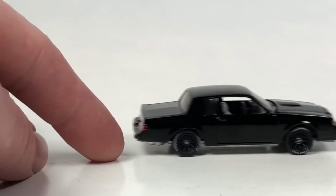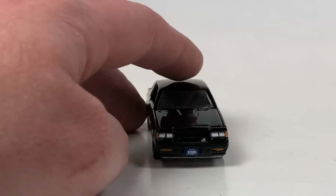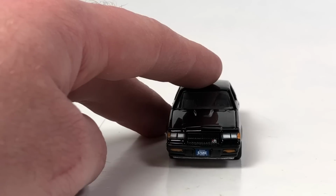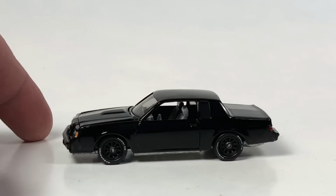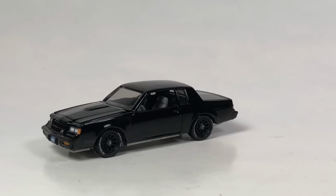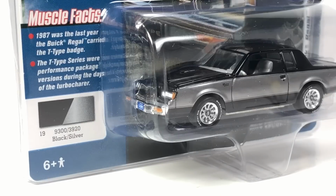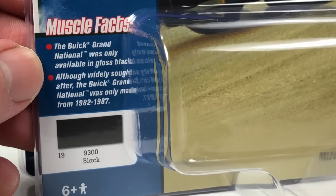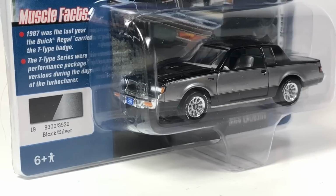Those wheels look great. They have the little Buick logo printed inside of them. BF Goodrich tires. Man, they just look good. It looks really good. What is that? 87 GNX. Yeah, that's a fantastic little piece of 1/64 scale. Goodness. And then here's this one here. This one's definitely no slouch either. In black and silver. Oh, I guess you guys might be interested in muscle facts. Both of these are different. So there's that, and then there's those.